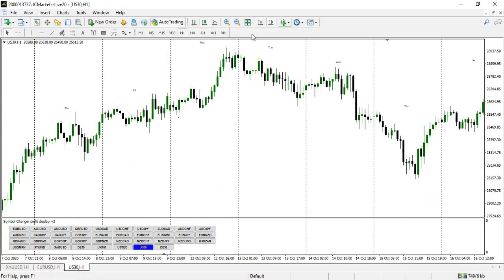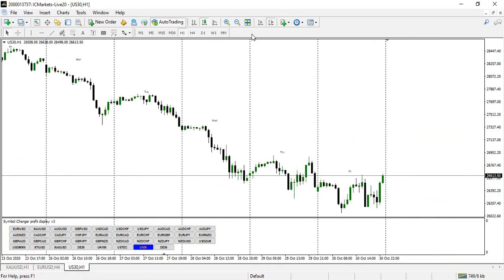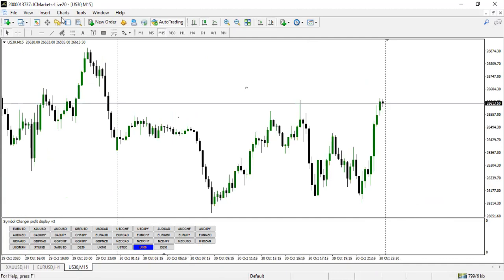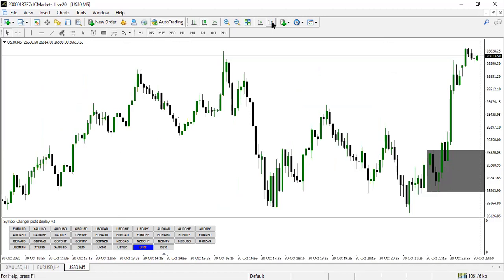Then looking at the 1 hour time frame, this actually broke this level. So I will be waiting for the market to retrace back to this zone, right? This zone, if I can really refine it to 5 minutes time frame, probably 1 minute time frame.